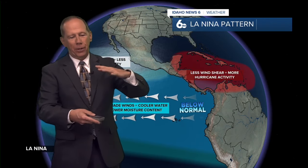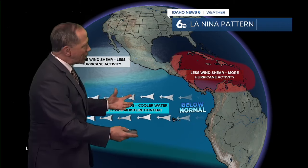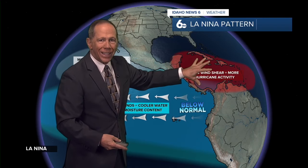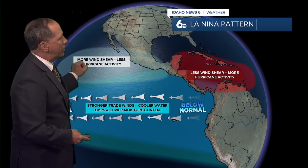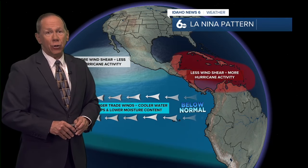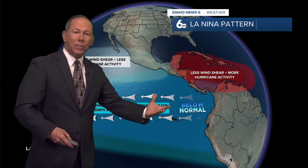And so what that does is it changes the weather patterns because you have that couplet of air that's touching the ocean. So you have cooler waters here. In the summertime, you get more hurricane activity in the tropics. So that's the potential for early next year. We'll have to see if that happens, and you get less in the eastern portions of the Pacific. So this is what the weather pattern is driven by. This is what's happening in the oceans.